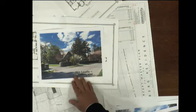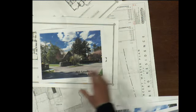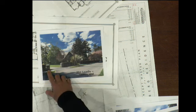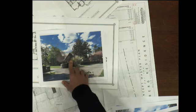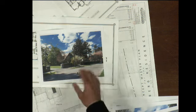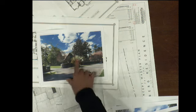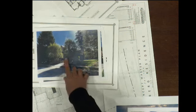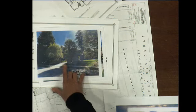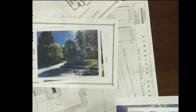This is the property to the right of 320 Llewellyn. This is 320 Llewellyn's driveway. This is the property, obscured. Both sides of the street are very obscured. You can't really see them at all through the vegetation. This one's the left side of them. It's a Tudor style house. And again, it's just hard to see.